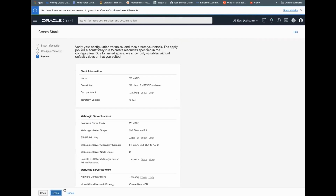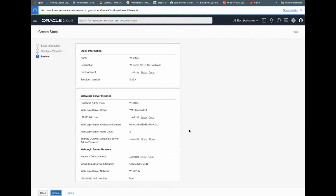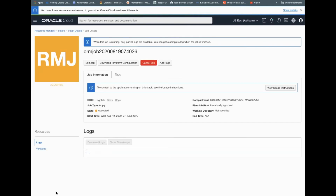Next, let's just review our configuration quickly. So it all looks good, and I click on create. Just now, in a couple of seconds, the Terraform config file has been generated, and automatically a job has started and been accepted in our resource manager. As the job runs, you will see the results of the logs being displayed here along the way.